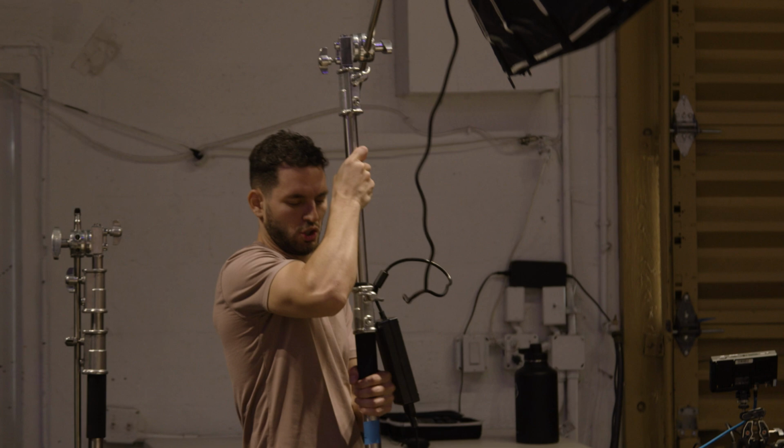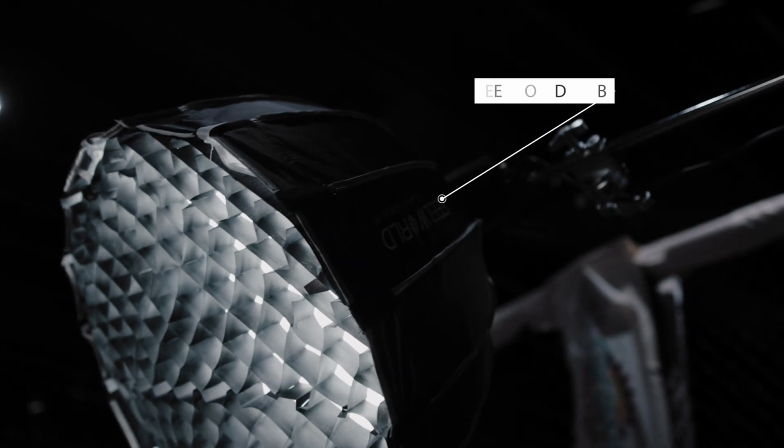After I have my subject properly placed in the frame, I start adding my lights. Now, like I said, I shot this by myself and I had to move quickly, so I decided to only use 2 lights. And the 2 lights that I used were the Aperture 120D and the Field World 225D.